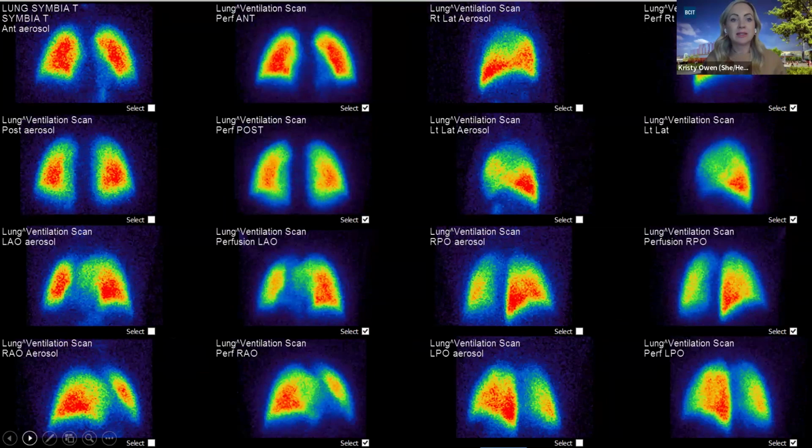So this one you might recognize this organ. It's a set of lungs. On the far left row and the third row, or column, I should say, pardon me, column, these are images of the patient inhaling our radioactive mist, and it goes to the lungs according to how well their alveoli are functioning. Essentially, the patient's breathing in our mist, and then we image them.